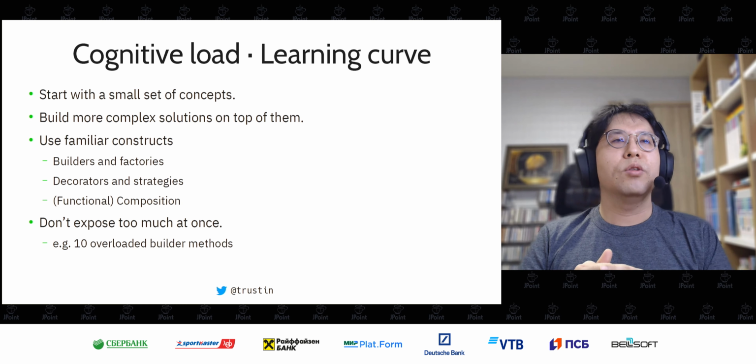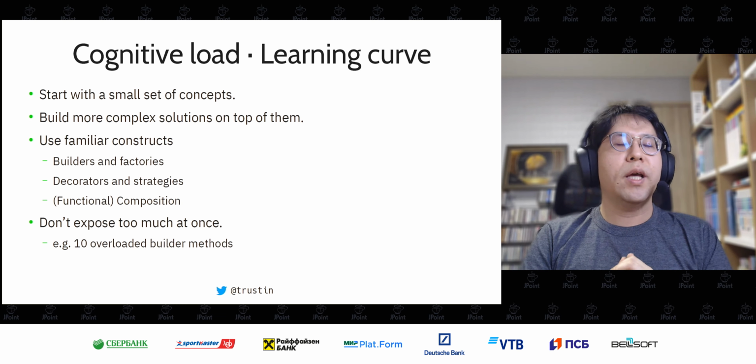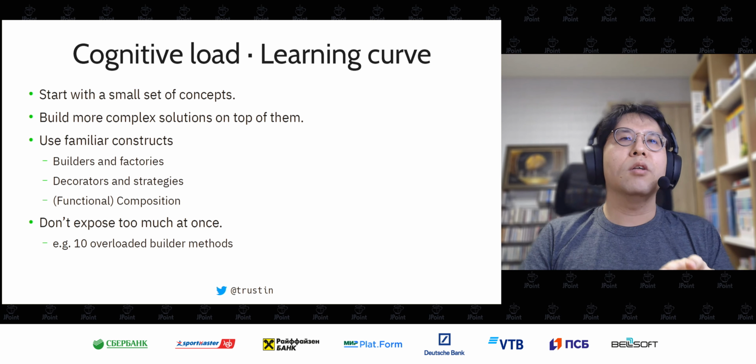And sometimes you might want to make use of some functional composition, because now functional programming is kind of the norm these days. Of course, serious functional programming is not mainstream, but some lambda expressions made it way more accessible. So you need to figure out what constructs are familiar for your audience and make use of them.